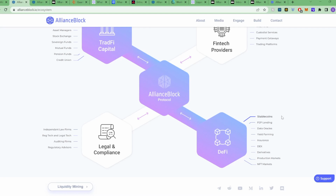P2P lending, so peer-to-peer lending is very much a big topic at the moment and something that's definitely going to be driving and growing over the next few years.